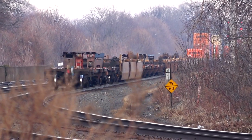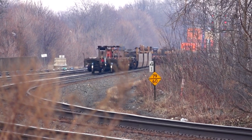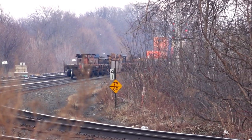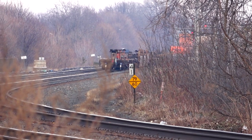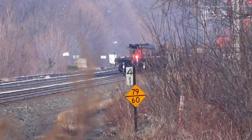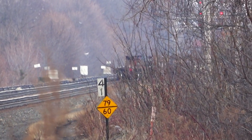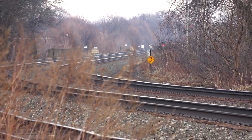Train is CSX IO-10. The IO-10 originates in Chicago, Illinois at Bedford Park, heads east to Port Newark, New Jersey, where it terminates, all on this Monday, February 20th, 2023, from Wide World of Trains on YouTube.